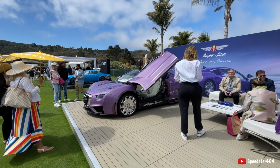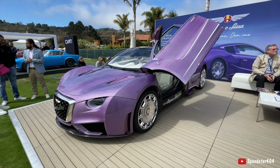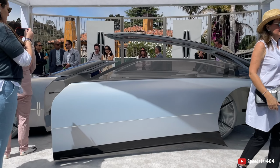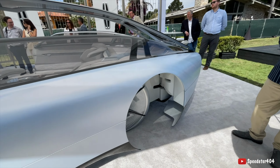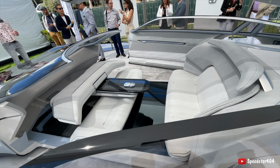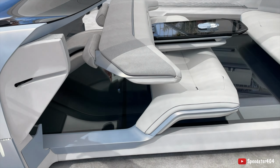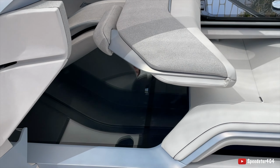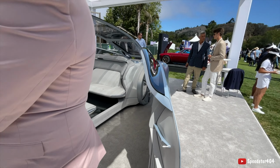And here we have the Hispano Suiza. Look what this is. Wow. What a car. The entire car just opens up like this. There's even screens right there. What a crazy car this is.